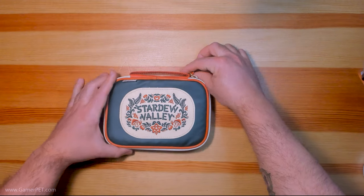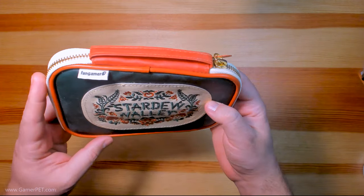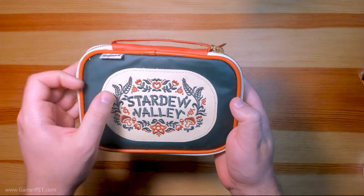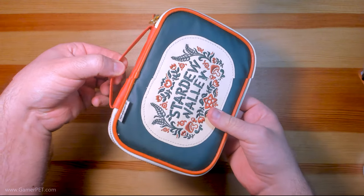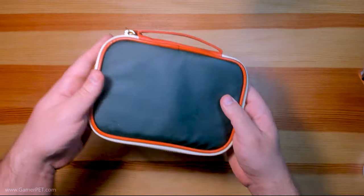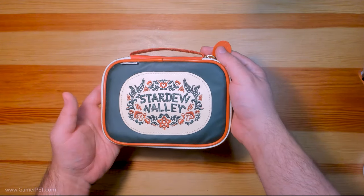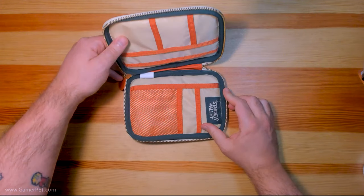So, Stardew Valley pouch. You can order those, by the way, from Fangamer.com, in case you want to. I'm not affiliated with them or anything, but this is where you can find them. You can even hold it like this. I guess this will be great for kids. I'm not a kid anymore, so it's only partially great because I'm not using them. As you can see, it's still empty.